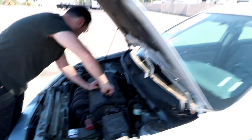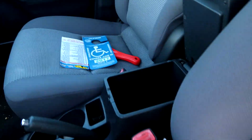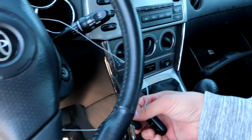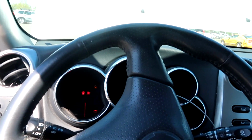Okay, oil cap is clean. Oh, what is this? Oh, it expires June 2017. This is something that I need to start bringing always. We keep forgetting. So that light is on. I'm assuming we're gonna be good. Andre, am I good?